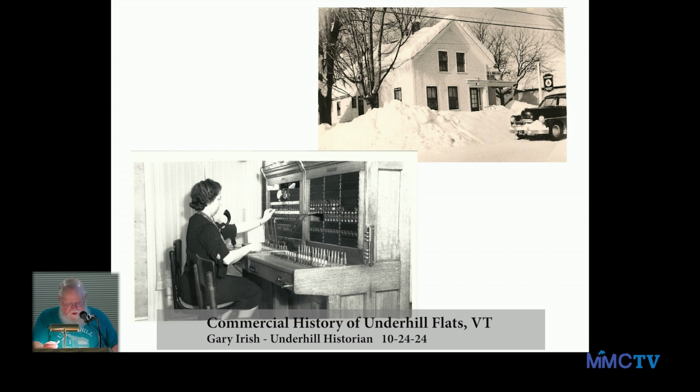And after Mrs. Farrell died, she and the switchboard moved back to her own home next door. And so she was the telephone operator, and the switchboard was there in her house. And you can see the sign out in front of the house for the telephone company. That was up until the dial system came along in 1955. That's when the switchboard finally went away.